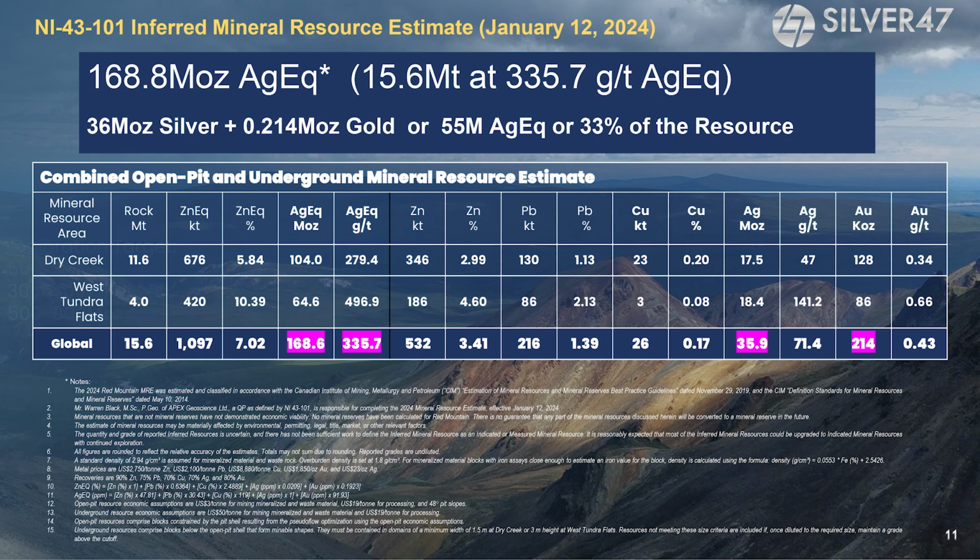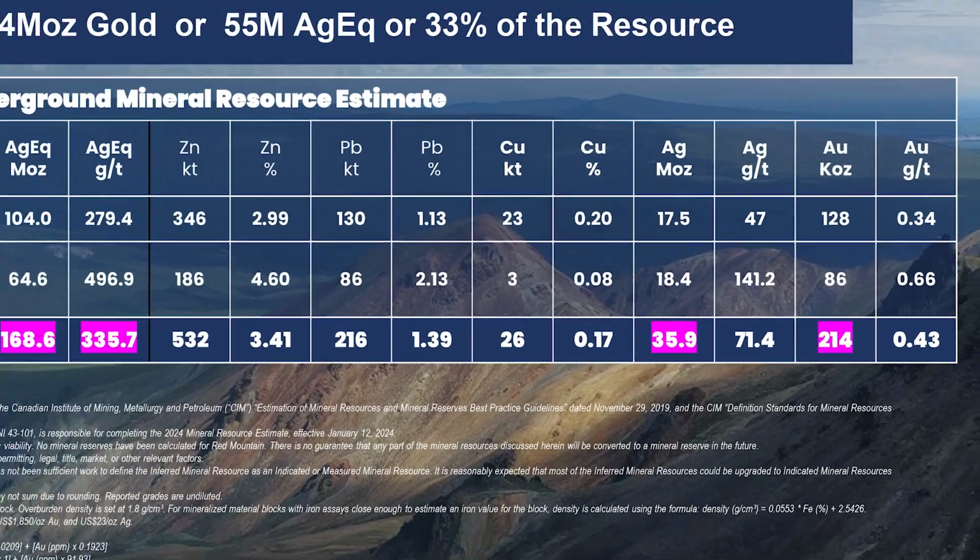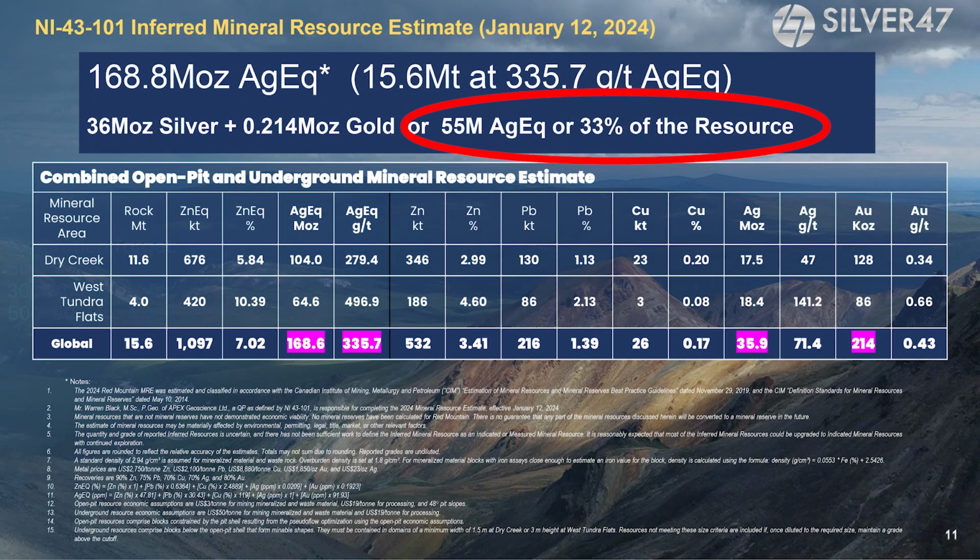It should also be noted here that the equivalent figure consists of zinc, lead, copper, silver, and gold. Precious metals specifically account for about 33% of the entire resource, with 36 million ounces of silver and 214,000 ounces of gold, equating to an estimate of 55 million silver equivalent ounces.